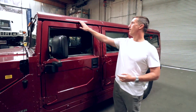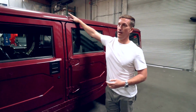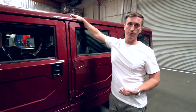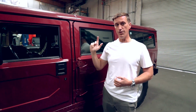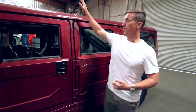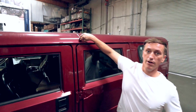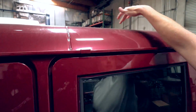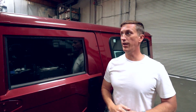I already know the paint job on this is kind of rough. You want to look for areas that are going to be covered up, like problems such as rust. The H1 Hummer has some problems with rust, corrosion, and specifically galvanic corrosion. So you want to watch for that. If you're getting a wagon or a hardtop, take a look at these upper seams up across here. You'll get some rust in here that goes across, and then down the roof here. Common area for people not to take a look at. So be really careful of that.